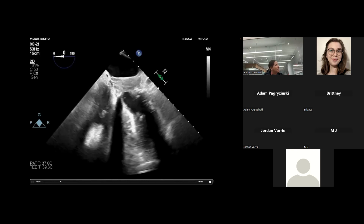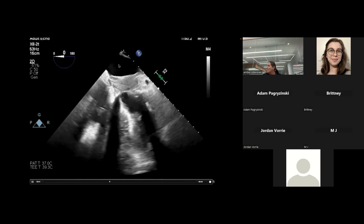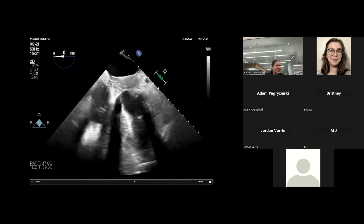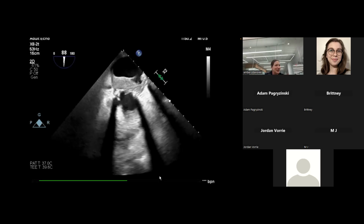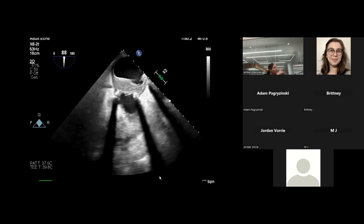Okay. What's abnormal about that? There's a big clot sitting over the valves. I promise I didn't try to make this a clot lecture, but there's just a lot of surprises in the CV. All right, so now we've moved to 90 degrees. So what view are we probably looking at?